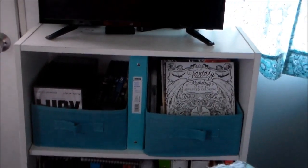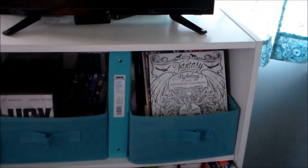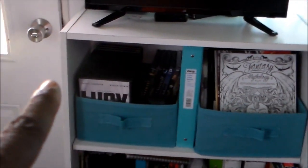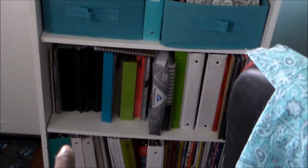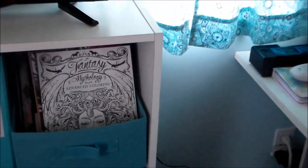Anything else that changed on this shelf is this container right here. I moved it from somewhere, I can't remember. I put my movies there, and put the box that had all my tools that I use for doing things around the shed down there. So everything is the same other than that, and my bin right here, I just got more adult coloring books in there. I'm not gonna go through that.